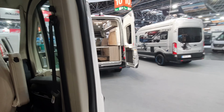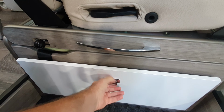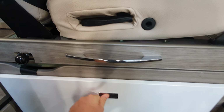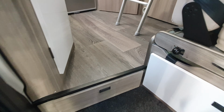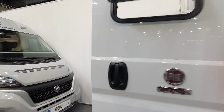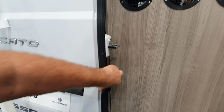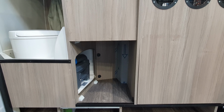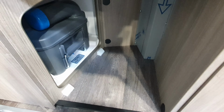Now, let's come out and have a look at the back. Storage here, under there, and storage under there. Let's come to the rear end. We can see this from here, and that's how you get your toilet out. So it seems you've got space here, but you're going to need that space also so the toilet comes out like that. Do you want to see that in more detail?